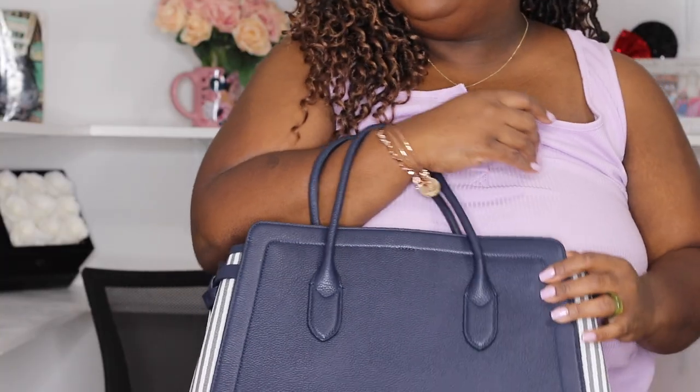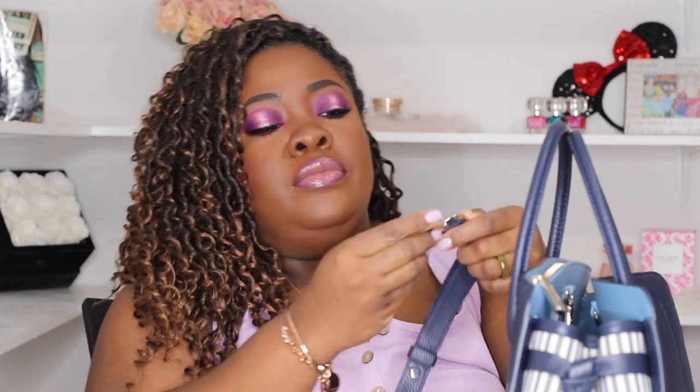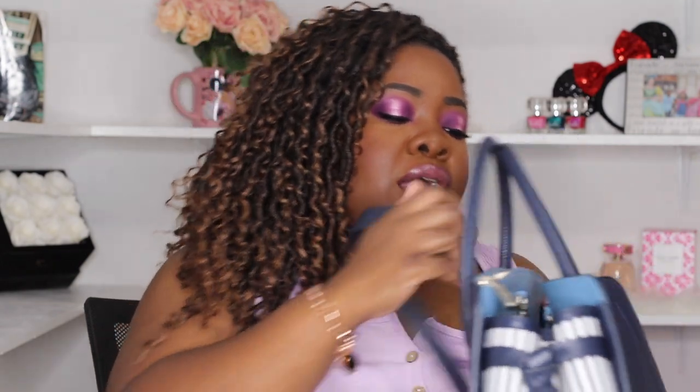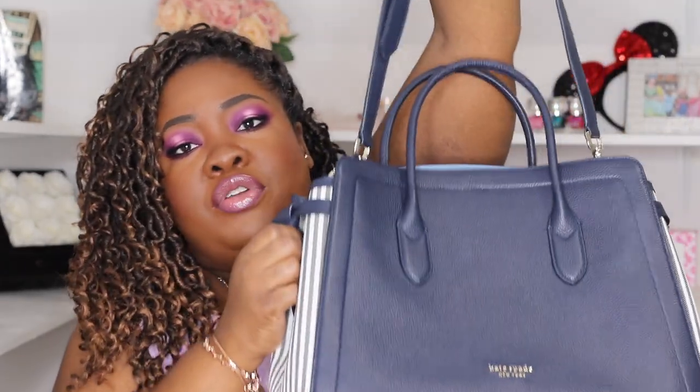You can see it here. So I don't think I'm going to be wearing it with the shoulder strap. I really don't, but I'll show it to you. So here's the shoulder strap, and it does have Kate Spade on there. And you know, you can adjust it and everything, but I don't think I'd look too cute holding the shoulder strap, so I'm not gonna wear it that way. But of course, you do whatever you want to do.